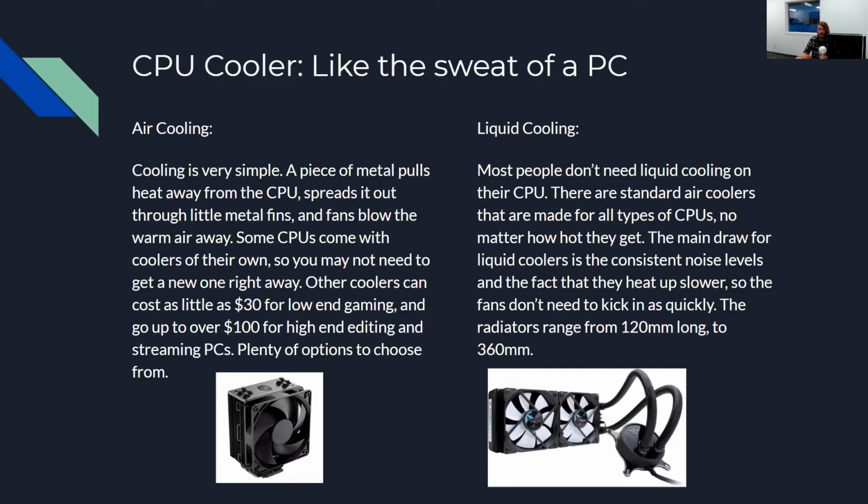But otherwise, if you do just want a quick little upgrade, then there's some that are like $30, and they'll do a fantastic job. Like this one here, I think is $35. And it does a fantastic job. If I wasn't doing streaming, mine could use that. Mine did use that actually, that exact cooler.